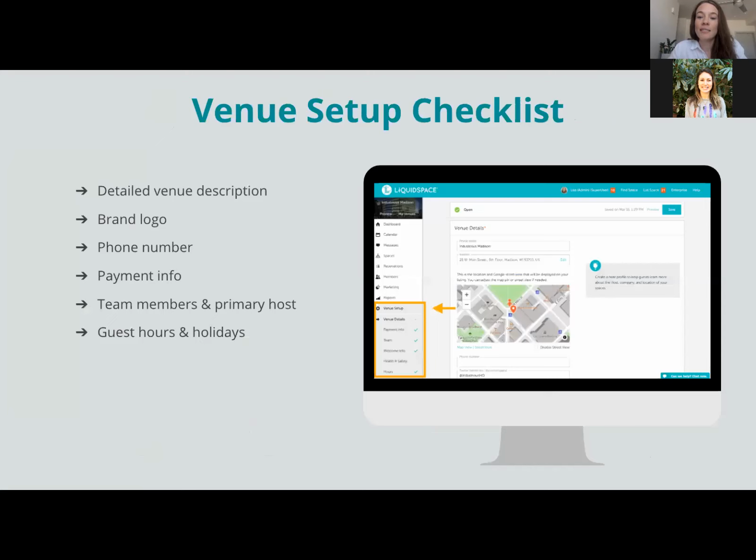In addition to your health and safety policy and updating your venue status, please make sure you've included a detailed venue description within venue setup. Within the description, we recommend including information about your brand, the surrounding area, common area amenities, and any other important information that a prospective member or guest should know about your location.